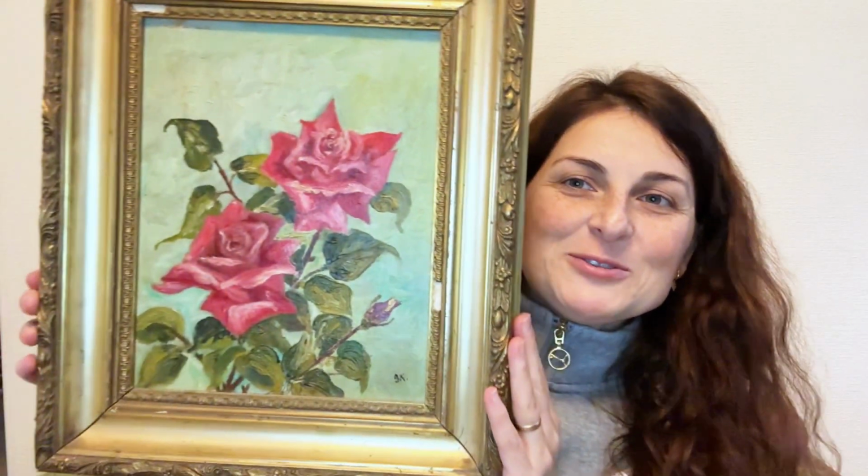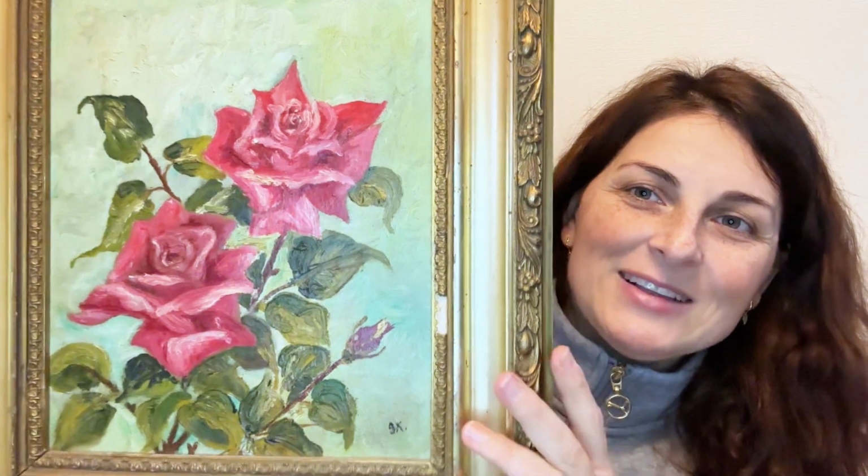Yeah, I have a problem. If there are not car boot sales, I go to charity shops. If it's not charity shops, it's Facebook Marketplace. If it's not Facebook Marketplace, it's online auctions. If it's not auctions, it's Vinted. It's always something. The first thing that I want to show you is this beautiful oil painting.